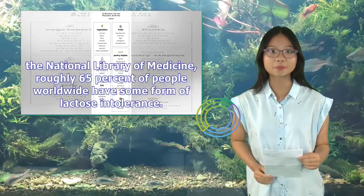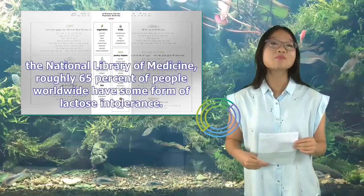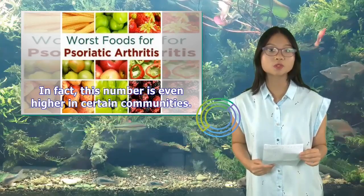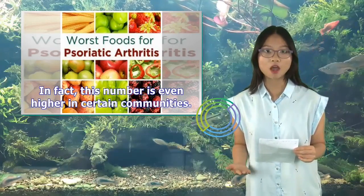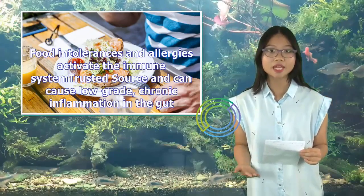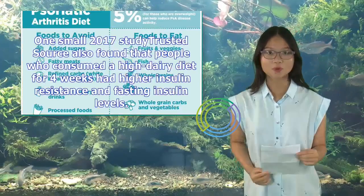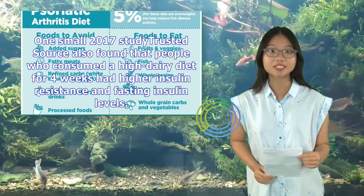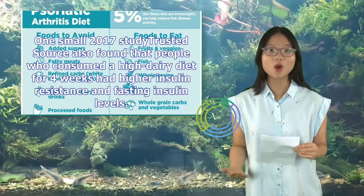Only eat red meat occasionally and try to increase consumption of chicken, fatty or lean fish, nuts, beans and legumes. Dairy. According to the National Library of Medicine, roughly 65% of people worldwide have some form of lactose intolerance. In fact, this number is even higher in certain communities. Food intolerances and allergies activate the immune system and can cause low-grade, chronic inflammation in the gut. One small 2017 study also found that people who consumed a high dairy diet for 4 weeks had higher insulin resistance and fasting insulin levels.